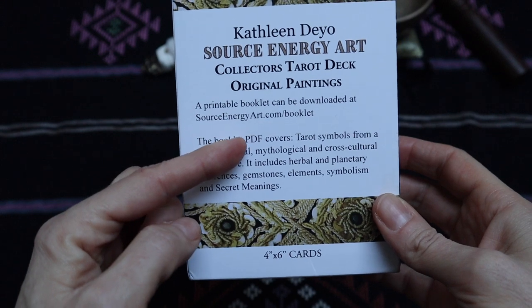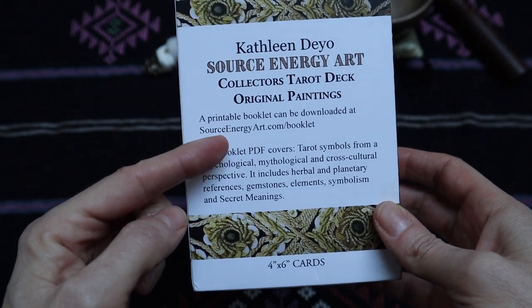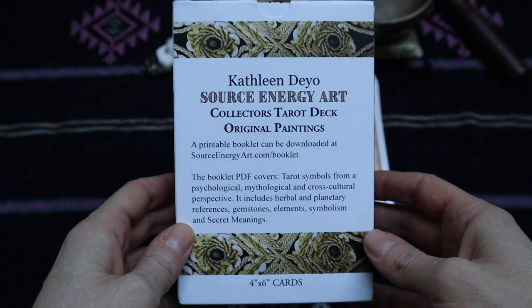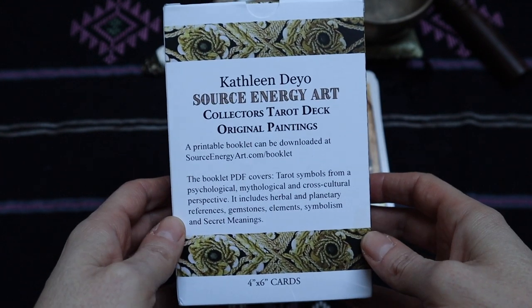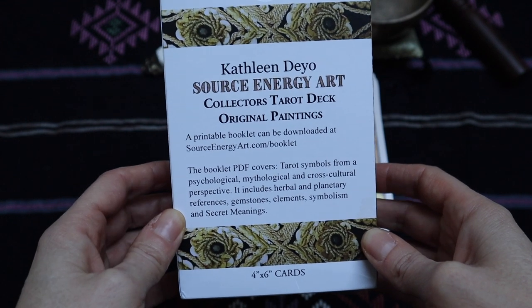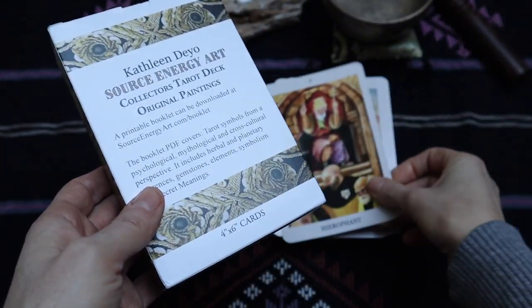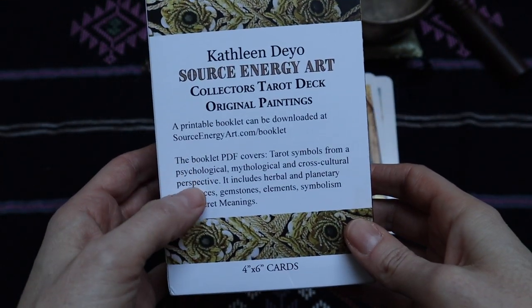And also there is a PDF booklet that you can download when you get the deck. And also it's really affordable. She sells it on Etsy. I will link it below. You can take a look. I think it's less than $30 or something for the deck, and the cards are really big and nice paper, you know, it's really worth it.